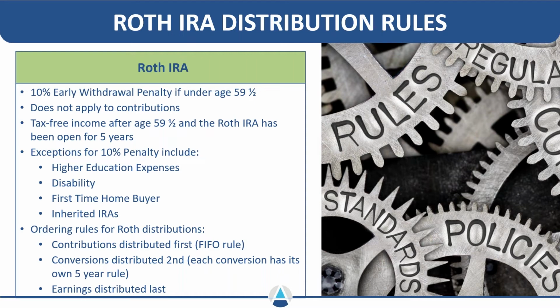But if you need to take a distribution, let's say, for example, again, you had $10,000 of contributions and $3,000 of earnings. In year one, you distribute $5,000 from that IRA. So now you're left with $8,000 in the account at the end of that year. Let's say the following year, you have an additional $1,000 of earnings. So now you have $9,000 in the account, and you distribute an additional $5,000. Well, now you have $4,000 left in the account, but you have no contribution. So in that third year, if you want to distribute anything from that account, it's all going to be earnings attributable to earnings and not earnings attributable to contributions, and you would have to pay taxes and penalties appropriately on those distributions.